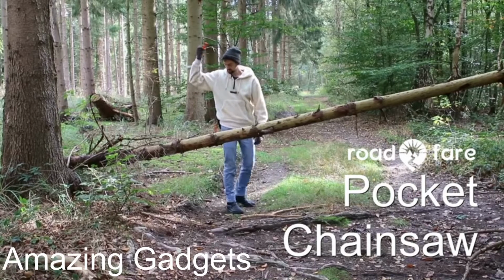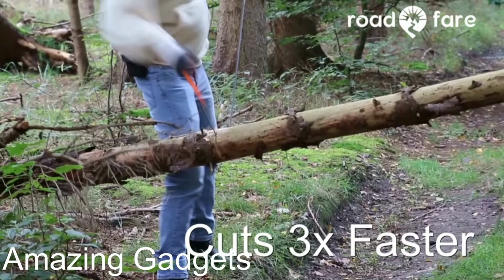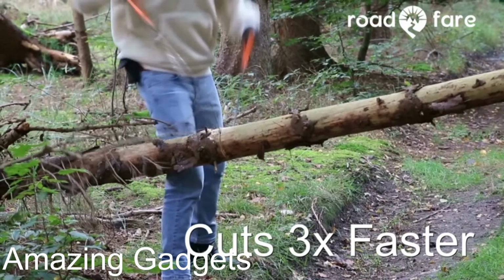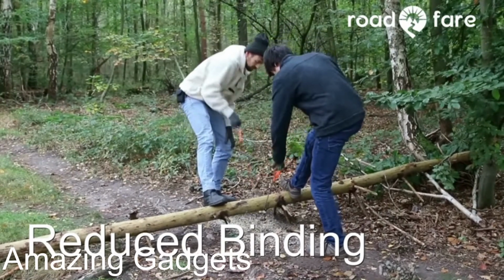Next, Rodefair Pocket Chainsaw. This portable manual chainsaw is like having Paul Bunyan in your pocket. The 48 saw teeth are made from strong heat-treated steel and cut both ways into the wood with less binding or sticking for faster non-slip cutting.